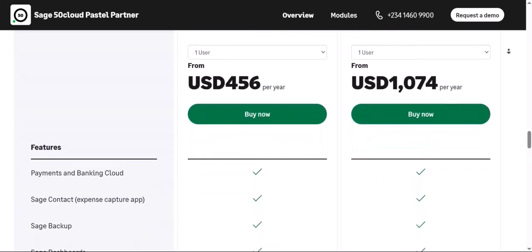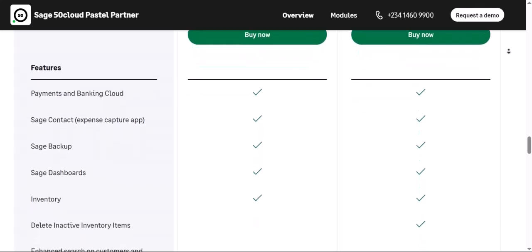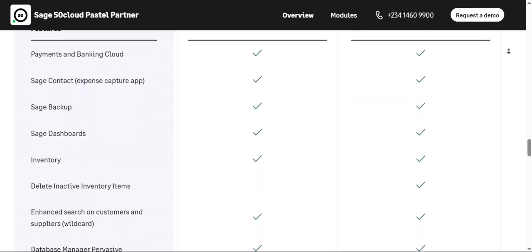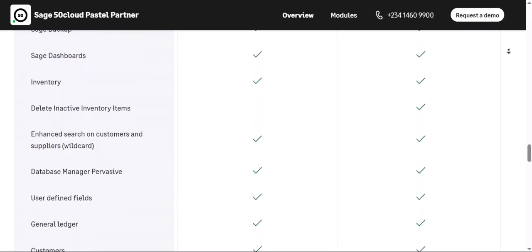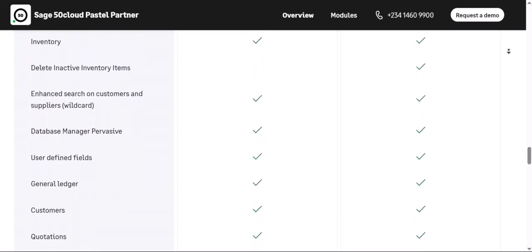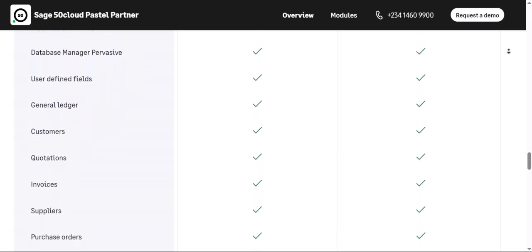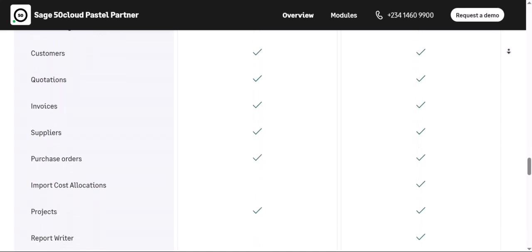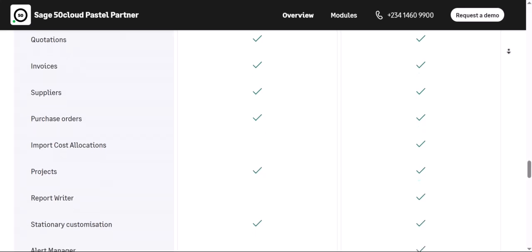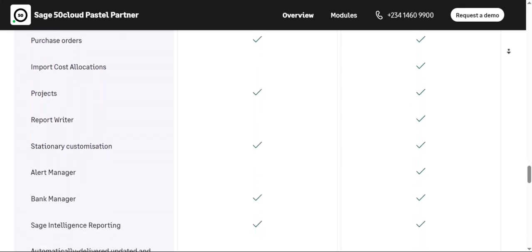Therefore, when considering if Sage is a CRM software, the most accurate answer is nuanced. While Sage offers a specific CRM product called Sage CRM, their primary focus lies in accounting and financial management software. Businesses looking for comprehensive CRM capabilities should either explore Sage CRM or consider integrating their existing Sage accounting system with a dedicated CRM platform that better suits their needs for sales, marketing, and customer service management.